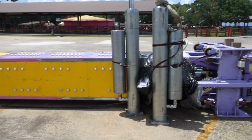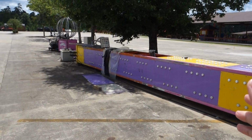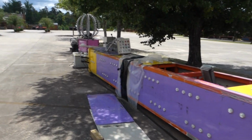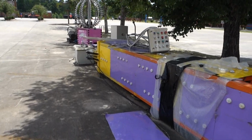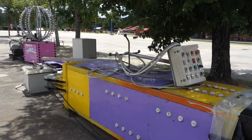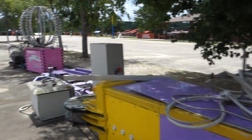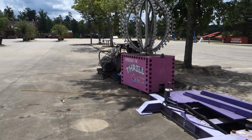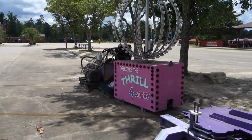Now you can see the ride that I was talking about right here. I can literally just walk up here and touch it if I want to. So I'm not sure when this will be back up, or what they're going to do with it, or if this was going to be torn down for the construction of the RMC of some sort. So I'm not sure, but it's just right here.